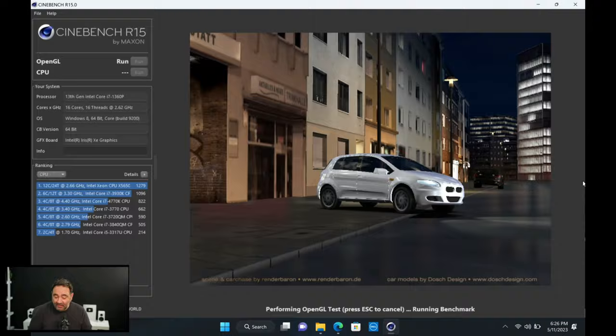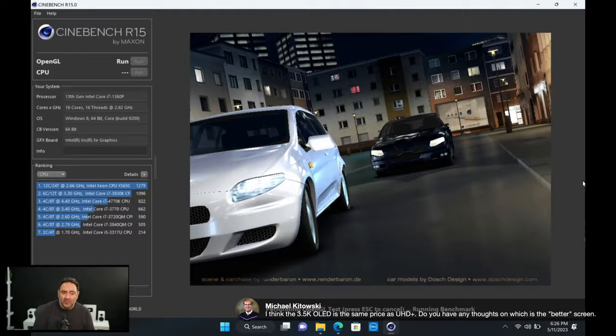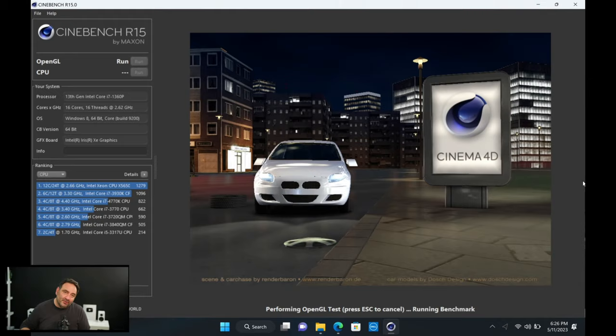Okay, so Michael's thinking that the 3.5K OLED is the same price as the UHD Plus. Do you have any thoughts on which is better? The UHD Plus is going to be gorgeous, but I've mentioned this in the past. I think UHD Plus or 4K Plus, 3840 by 2400, might be a little bit overkill. Even the OLED might be overkill at 3.5K, but 4K Plus is definitely overkill for a lot of people. Just depends on what you need it to have.